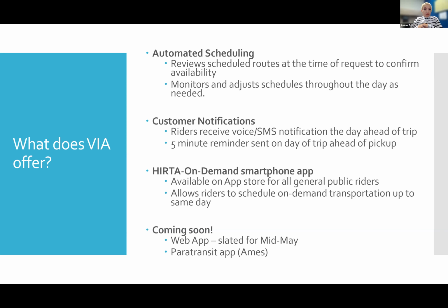The system does also provide customizable notifications. Currently, we have two specific notifications set. One provides either a voice or SMS notification the day before the scheduled ride, as well as providing a notification when the driver is approximately 5 minutes away from that rider's pickup.